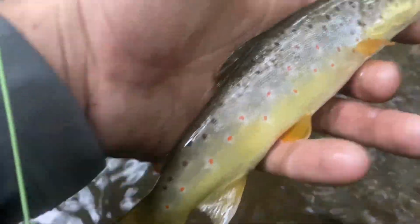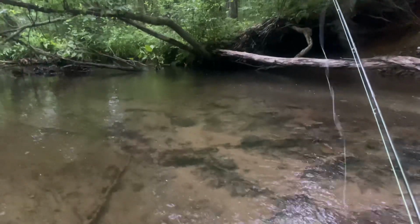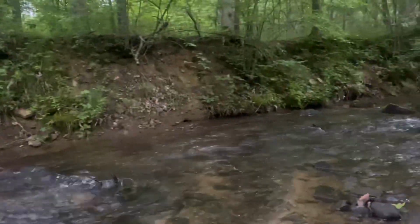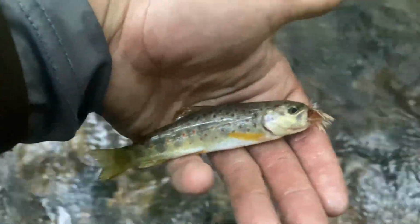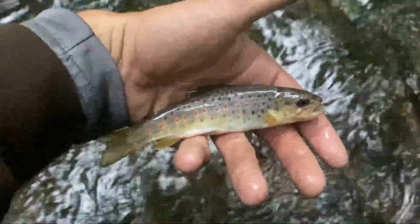Another one. I've been working this here. I found a big brownie last time I was here underneath this tree, and this guy was actually up here. Look how small this guy is, and he ate that bigger fly. Wow. I've maybe caught 3 fish, all about 10 yards from each other.